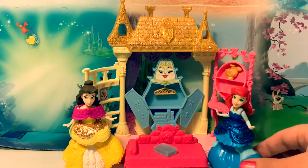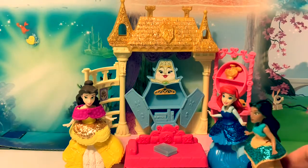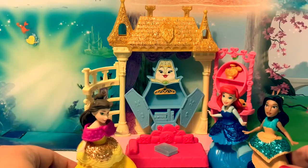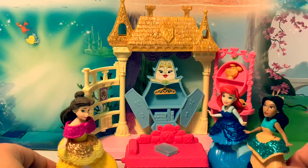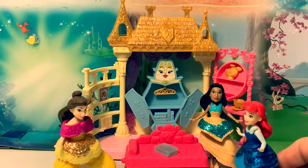Ariel's come to see the new bedroom. Pocahontas would like to see it too. Thank you for coming over, friends. What a beautiful place you have, Belle. Yes, Belle, this is a beautiful room.